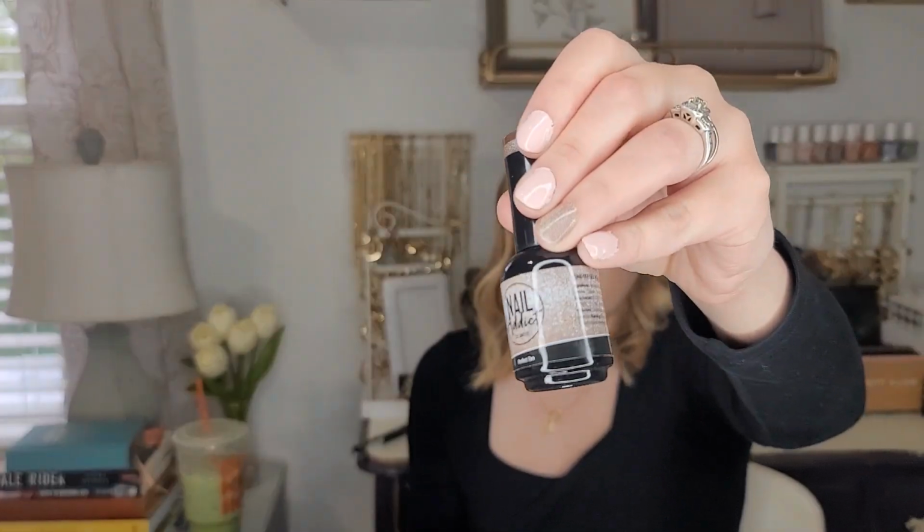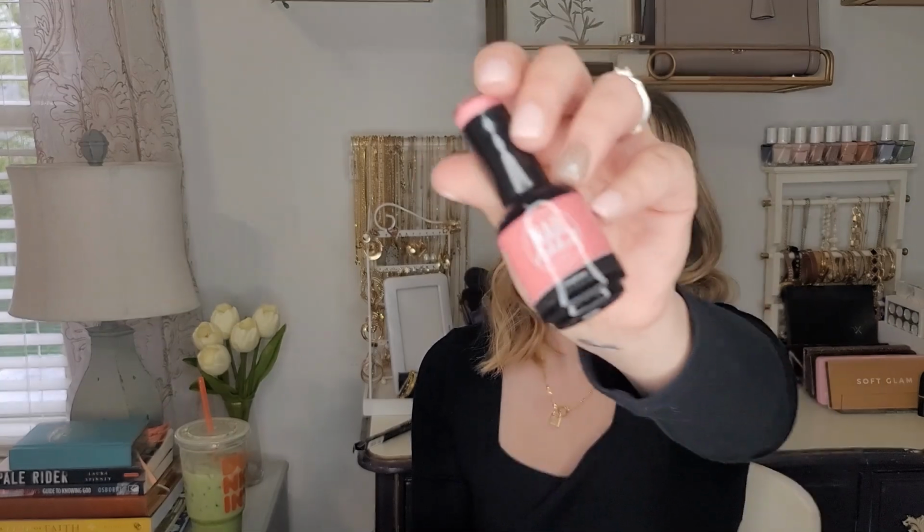My probably favorite shade I have ever received from them is called Perfect Tan, and it is a beautiful glitter, and I'll show you these up close with swatches in a second. And then lastly is a really pretty bright coral, it's going to be perfect for summertime, called Temptation. And these are stunning, so I'm going to show you what it looks like to apply these and how I apply them.